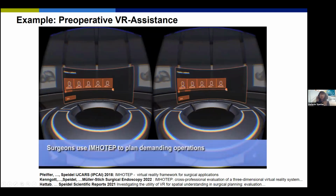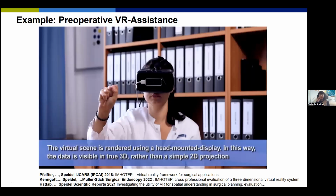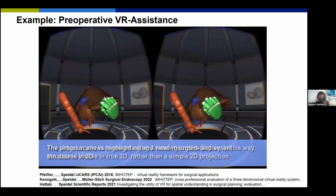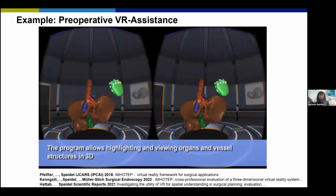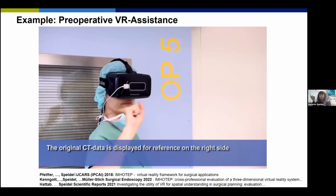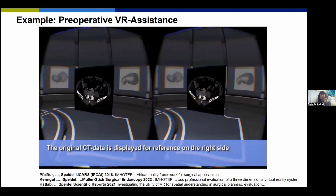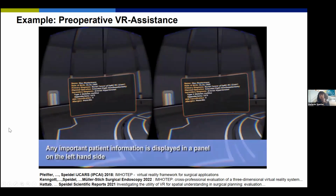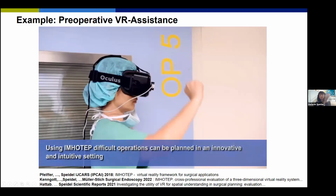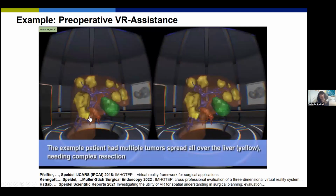But in principle, it's the same. You can load patient data, different kinds of patient data, and you can look at the 3D model and also the radiological images. So the question was, can we improve spatial understanding with it? Because that's the challenge. Not only to present the data in a meaningful way for planning, but also to improve spatial understanding if you have this immersive scene, especially for complex cases, as you can see here.